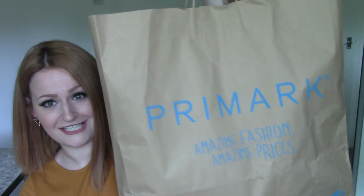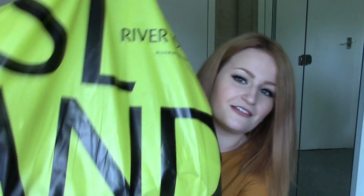The majority of my haul is from Primark, as you can see. Super big bag and it's a bit battered from the journey. I also have stuff from River Island, K Maxx, I went in Boots, and I have a few other holiday bits that I picked up.